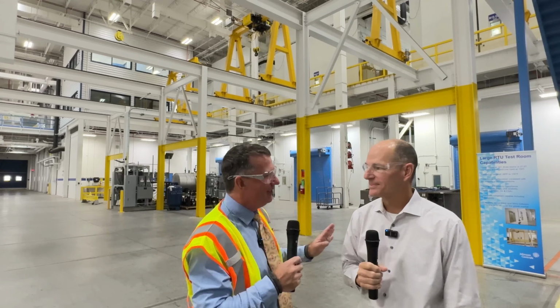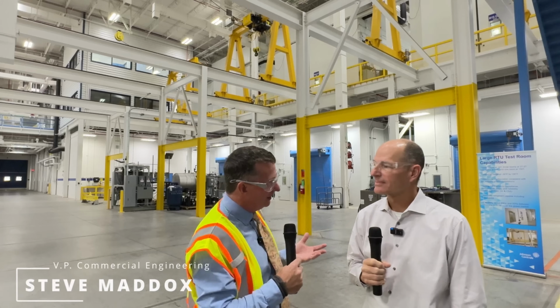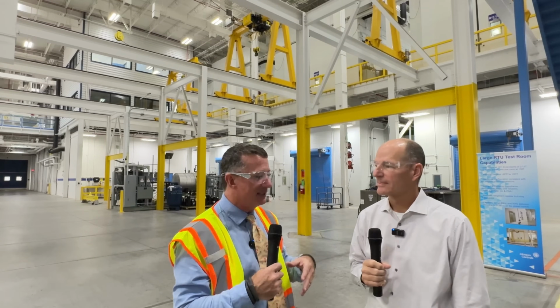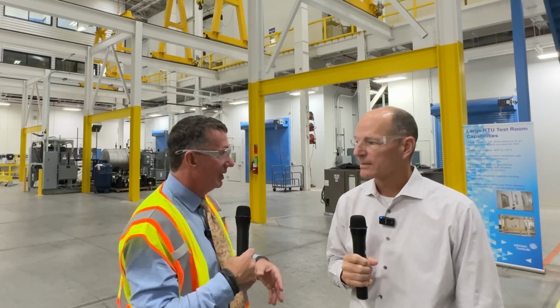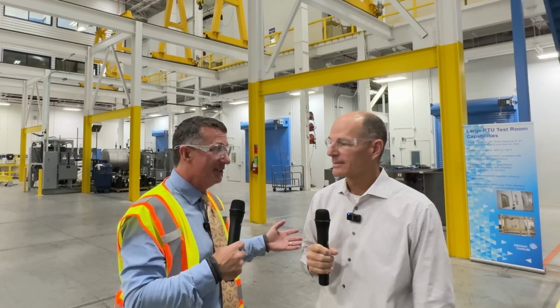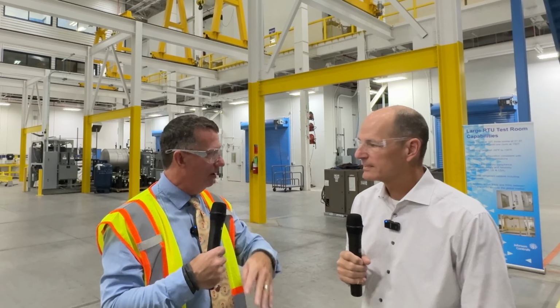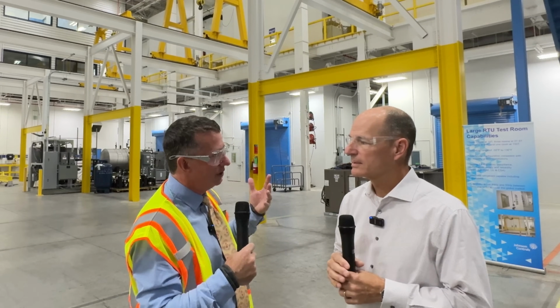We're spending time with Steve Maddox with Johnson Controls, and we're in the recently built test facility. We looked at our previous testing site, where we were doing horizontal testing of our package units so we can simulate indoor and outdoor conditions. Now we're in a new facility where you can simulate exact installations, with rooftops above and your duct distribution below. Tell us a little about the psychrometric testing that you do here.